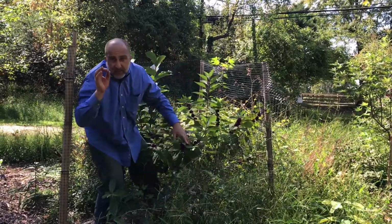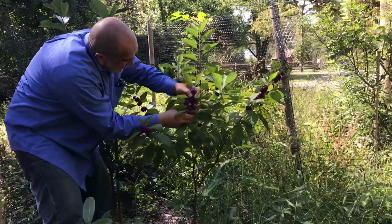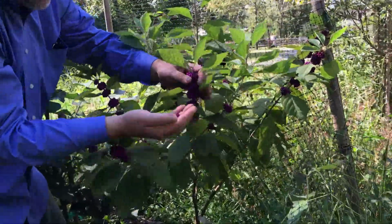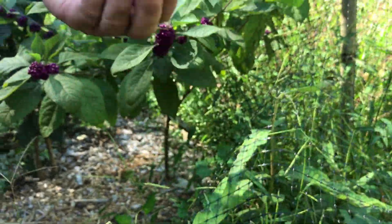I just love the beauty berry, man. You gotta check out the beauty berry. She's about ready. I'm digressing now because I love beauty berry. So you get a little beauty berry treat.